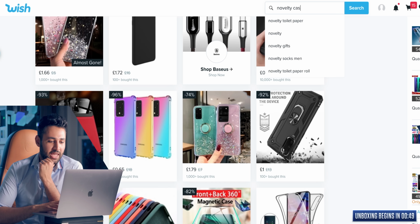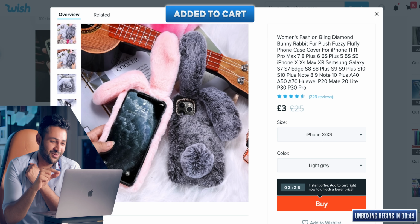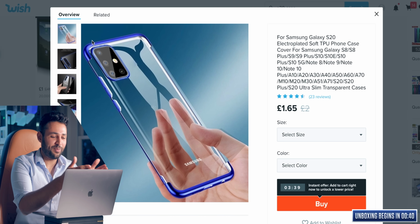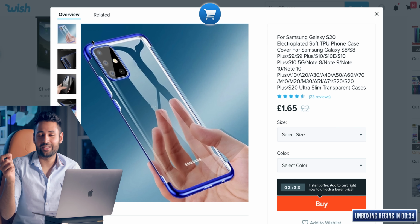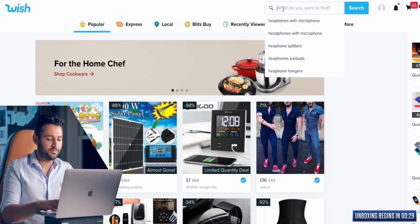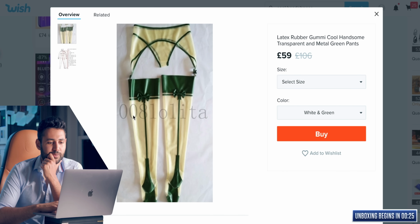They've got loads of cases. That is the most hideous thing I've seen all day. They basically put the camera lenses that would be on the back of your phone on the back of the case. So instead of actually looking like a normal case, it looks like you're holding a transparent phone. Unless, of course, this is an invisibility cloak and it actually makes your phone see-through. Let's grab some cool headphones for these. Very interesting pair of headphones here.